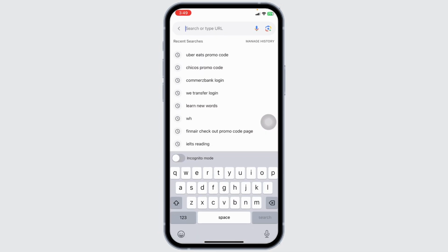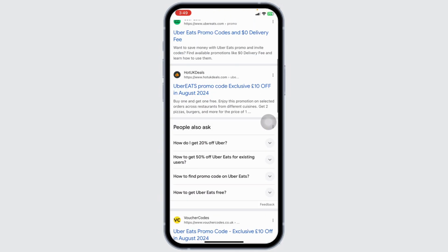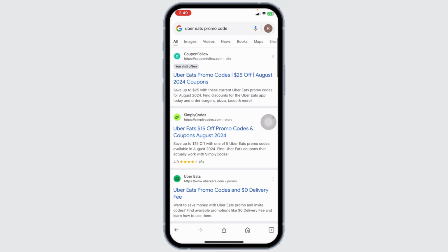At the very top, you'll see the search box. Over there, type in Uber Eats promo code and then search for it. The data from website links will appear. Using any of these websites, you can easily get a working coupon code for Uber Eats. So go ahead and open any of these.